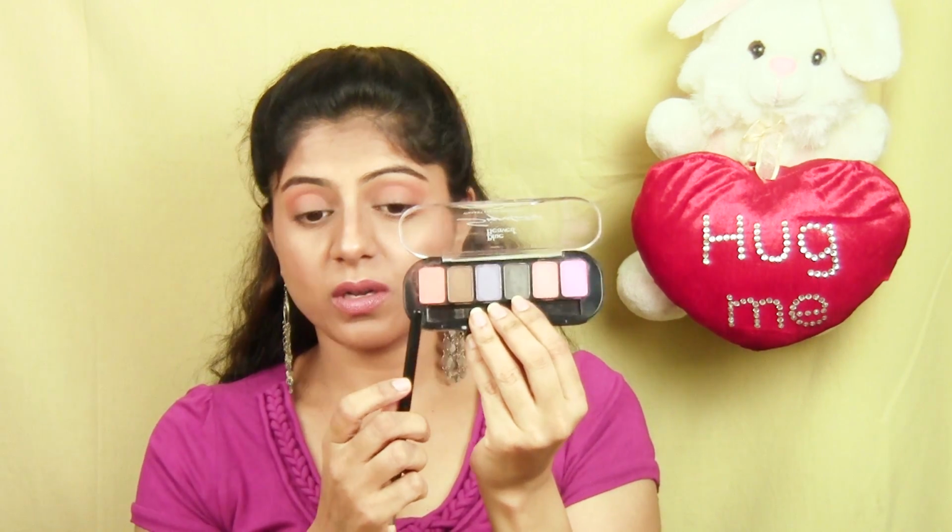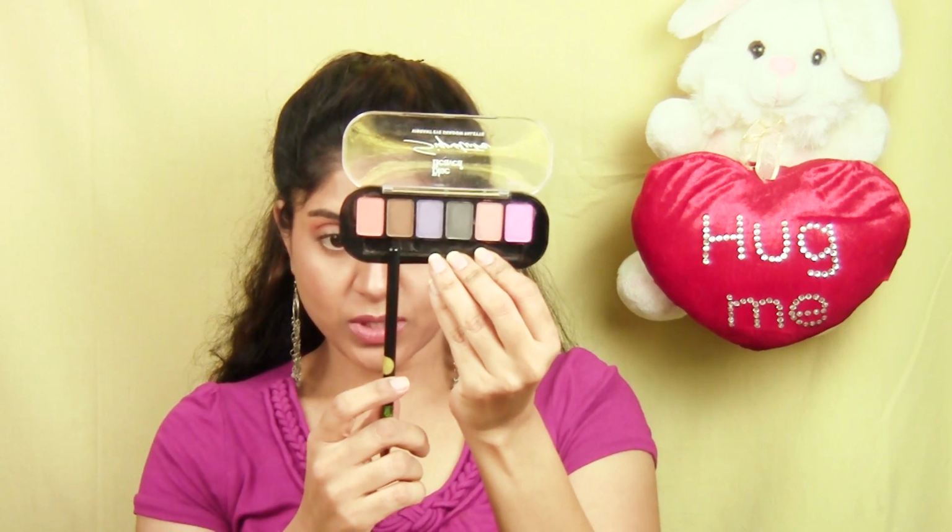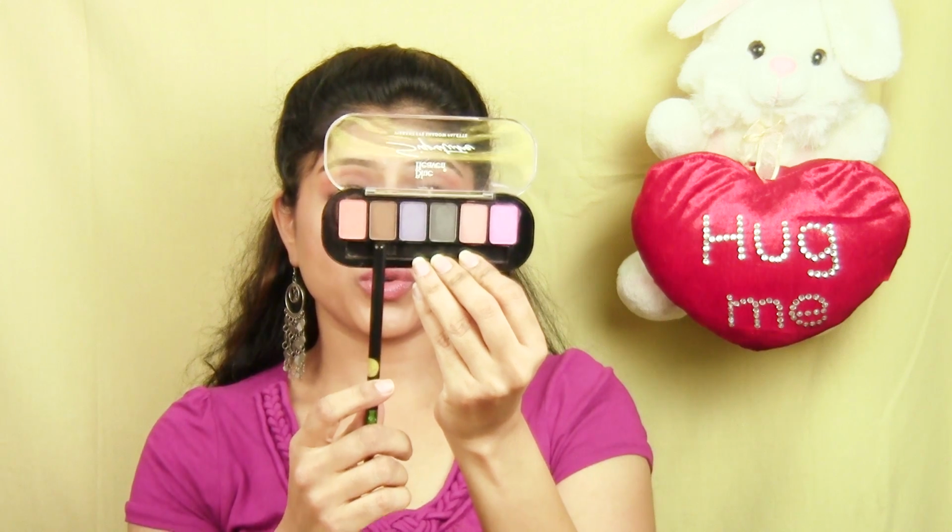Alright, so the peachy shade that did not translate well on the hand has actually proved to be a good transition shade. There's a lot of fallout on the palette itself, but I think once you kick off the excess, it's not falling under the eyes, so that's a good thing. Next I'm just going to use this darker shade, and I'm going to put that into the crease and outer corner, using the same brush. I just hope these darker shades don't have a lot of fallout either. I don't want to spoil my makeup.